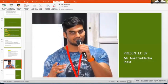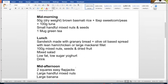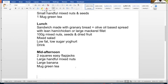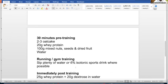And I have made a meal plan also for her that I can share. In the breakfast, I'll use porridge, 75 gram oats, some ground linseed and skimmed milk, 2 slices of granary toast, olive oil bread spread, because we can make these fresh, and she likes to eat fresh fruit. 1-2 boiled or scrambled eggs, fresh fruit juice, tea and coffee. Mid-morning, brown basmati rice, sweet corn, peas, and tuna. A small handful of mixed nuts and seeds, and a green tea will go along. And like this, I have prepared mid-afternoon snacks, and this is the pre-training snack that we can use.